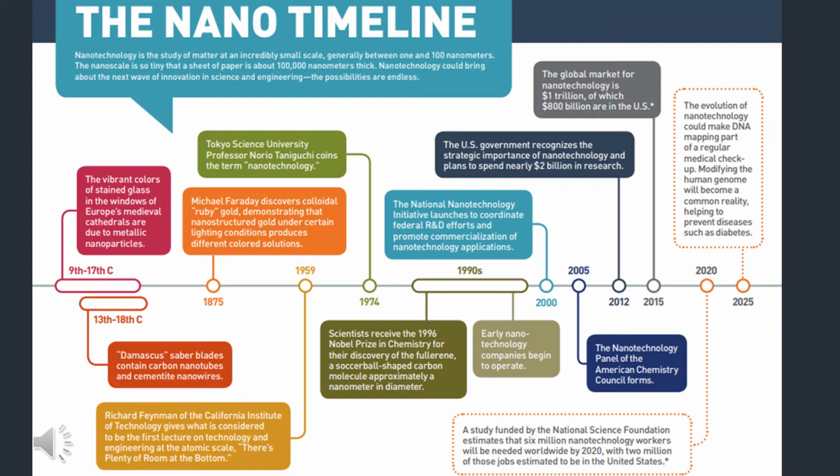The nano timeline. Actually, it's not a new thing in our lives. In the 19th century, we can see nanoparticles on windows of cathedrals. But we say nano science began in the middle of the 20th century with Richard Feynman. Nanotechnology could bring about the next wave of innovation in science and engineering. The possibilities are endless. In the future, like 2025, the evolution of nanotechnology could make DNA mapping part of a regular medical checkup. Modifying the human genome will become a common reality, helping to prevent diseases such as diabetes.